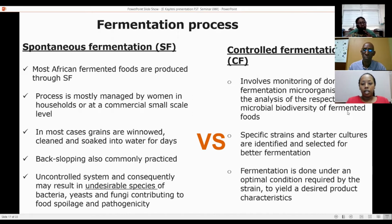So there's been a lot of work done into improving that system. And what has been done is what we refer to as controlled fermentation in this instance, like you would do with yogurt. Selected strains are used as starter cultures for better fermentation outcome, if you may. And you can control the biodiversity of microorganisms in the system. You can control the fermentation time and temperature as well.